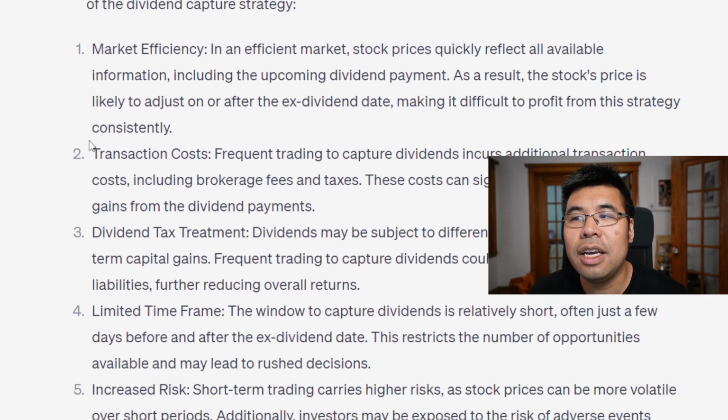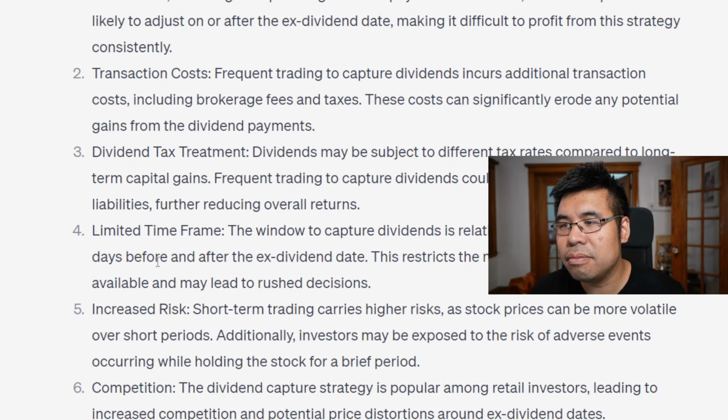Market efficiency, transaction costs, dividend tax treatment, but you can ignore like 2 and 3. 2 if you invest on WealthSimple. 3 again if you're doing it in a tax-free account, then it's fine. Limited time frame, increased risk. I think I talked about this. And competition. The dividend capture strategy is popular among retail investors.